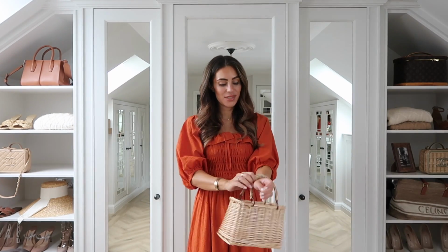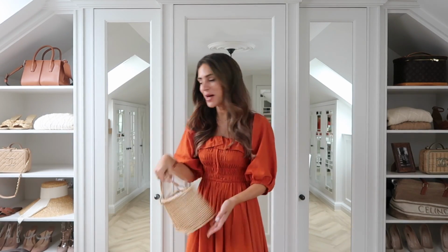and it cost me £13, I think. You can attach crossbody straps to it, which is what I did, and it's a very, very cute size for a summer bag. So yeah, thought I'd give that one a little mention as well.